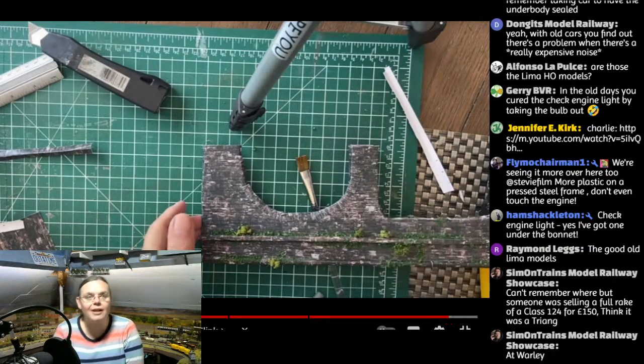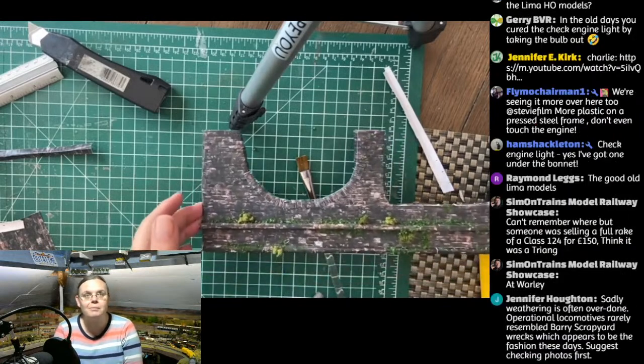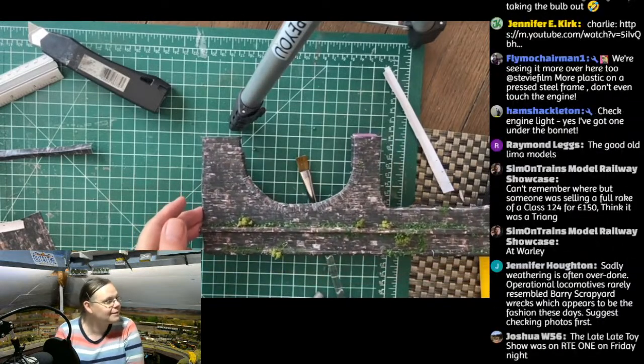Absolutely, check engine light. Walk round, open the bonnet, and go. Yep, it's still there.